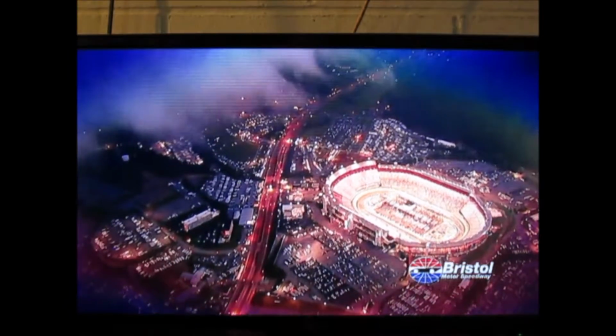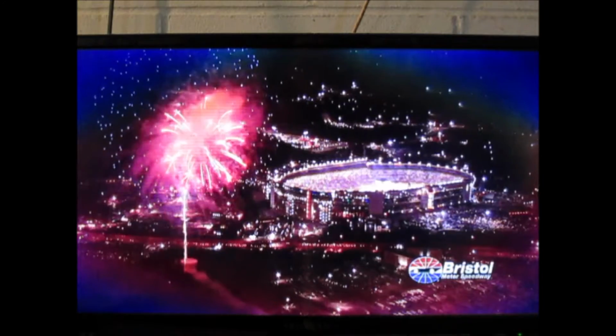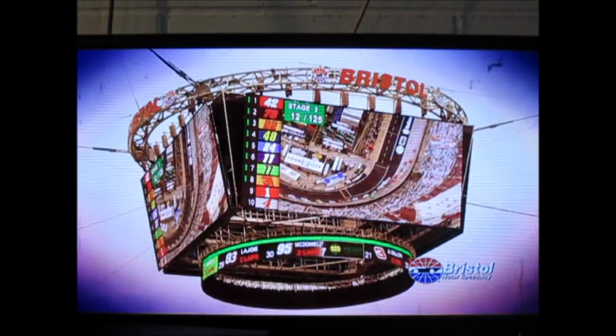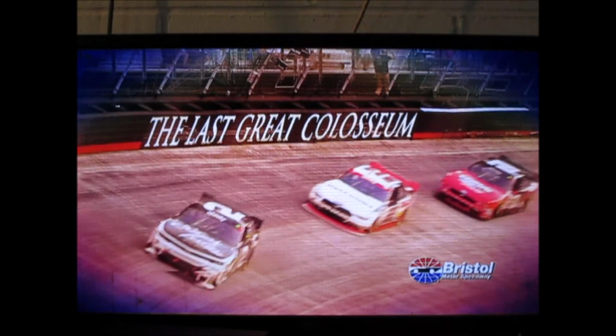In 2016, the venue hosted a college football game dubbed The Battle at Bristol and broke the all-time attendance record for an American football game. It also boasts one of the largest jumbotrons in the world. Bristol currently hosts events in all three NASCAR National Series.